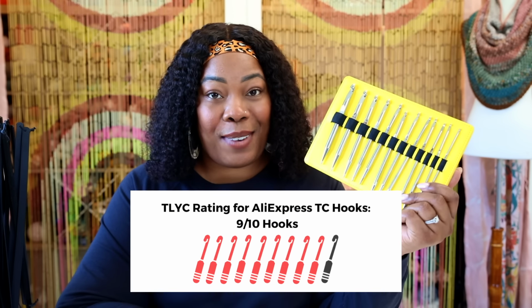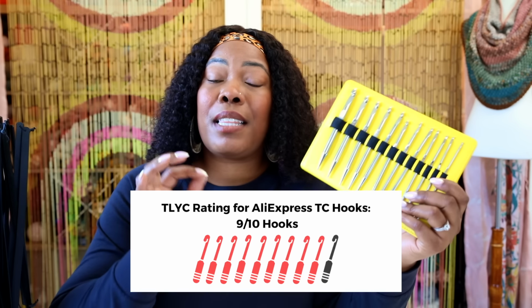We took a big leap of faith when it came to trying these metal Tunisian crochet hooks from AliExpress, and I am pleased to report that I'm gonna give these a 9 out of 10 hook rating. I feel like these hooks could be the puzzle piece that a lot of beginner Tunisian crochet fans are looking for. You get a strong product for a reasonable price that ships relatively quickly. It's ready to use right out of the package. You get everything that they said that you would, and it's a much better quality than I was expecting.